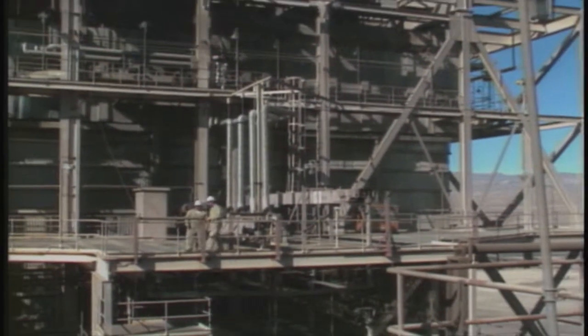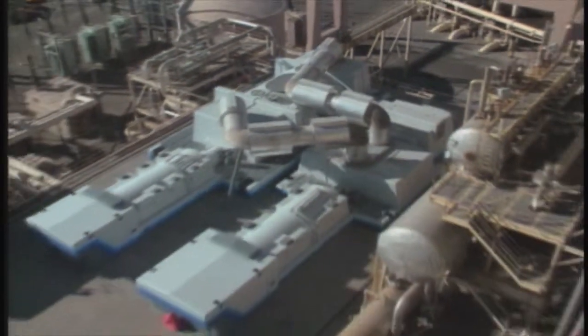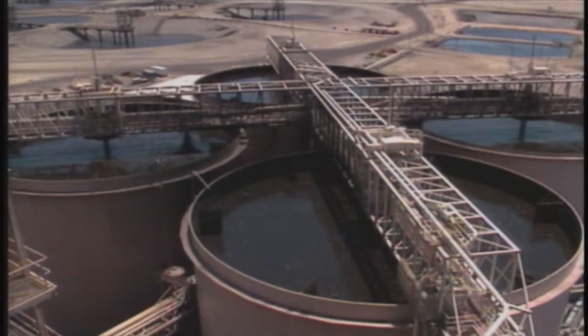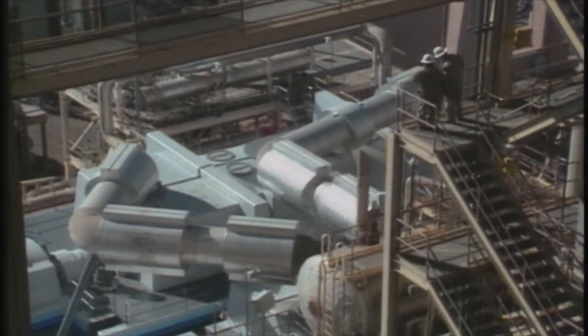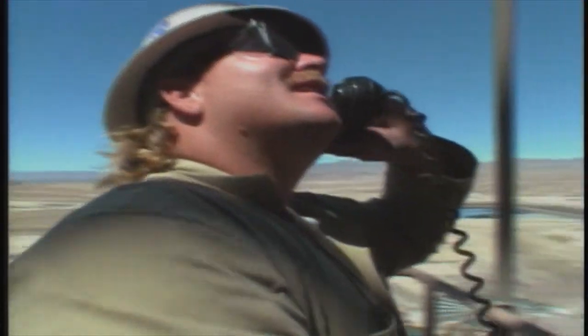More than 400 employees endure the heat and work together to serve 1.5 million customers with electricity generated from economical coal. In fact, Mojave is one of America's unique coal-fired plants. Both boilers burn the coal, which then turns into ash. James maintains the ash removal equipment, which is located right next to the hot boiler.